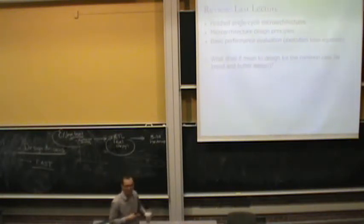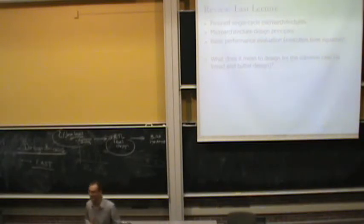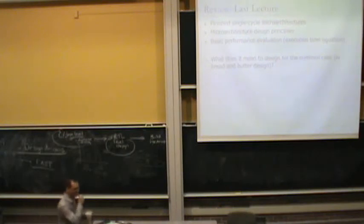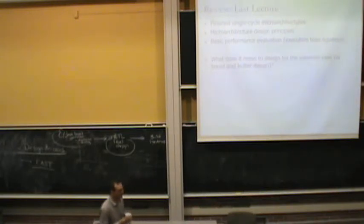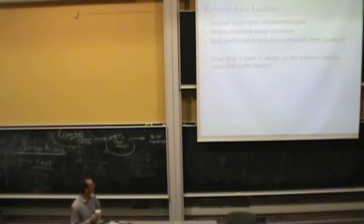What does it mean to design for the common case? Or we call it bread and butter design also. Yes? You should try and design for the operations that occur a lot, the ones that are continuously occurring, because you're optimizing those, then the general case is going to be faster. Exactly, yeah. So basically, design your processor for the things that really take the most amount of time.